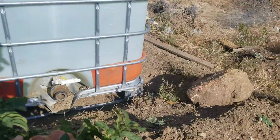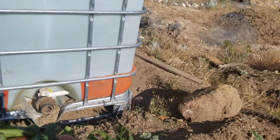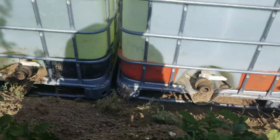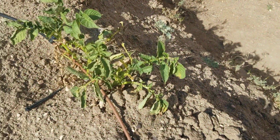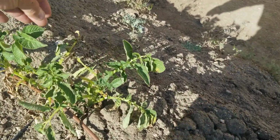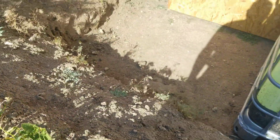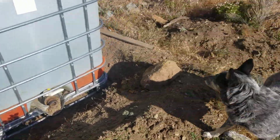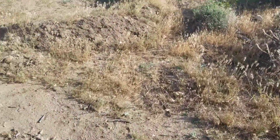Now, why would my potatoes be flowering right now? They can't be ready. Get rid of those. Something's been eating on this one. Maybe that's foliage disease. That kind of looks like a disease. I hope not. These totes are full. I just got to figure out how to hook them back together and what to put in there.